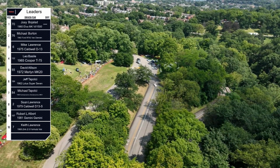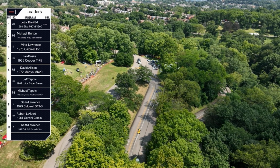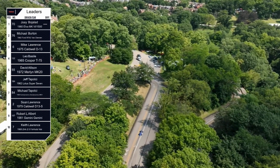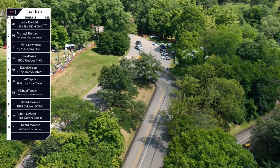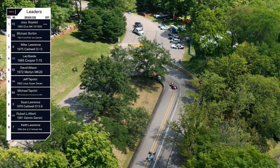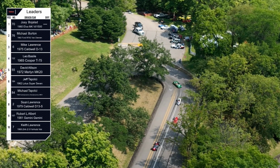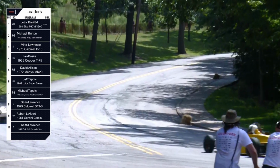Okay. Lovely overhead shot as we show the switchbacks. They're coming down through here. There goes your race leader. That's Joey Boyad. He's out of Swickley, Pennsylvania, of course, home of the Swickley Porsches that we saw. All right. Michael Burton is behind him, from Cleveland Heights, Ohio, in his '82 Ford Van Diemen.